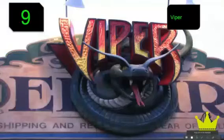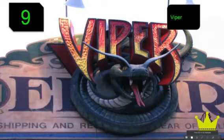So yeah, moving on to number nine is going to be Viper, their wooden coaster. Interesting enough, this is a clone of Coney Island Cyclone. I'm sure everybody knows that, and is the only coaster to be manufactured by Six Flags. So if that doesn't say anything about the smoothness of this ride, I don't know what does.